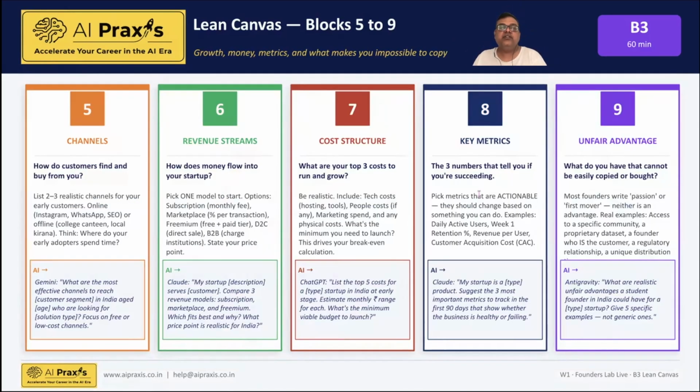Excellent. You have now built the foundation of your startup by defining the problem, customer segment, unique value proposition, and solution. Now let's answer another important question. How does this startup become a real business? A great idea is only the beginning. Every successful startup, in fact, also needs customers, revenue, a way to measure success, and something that makes it difficult for others to copy. Let's explore the remaining five blocks.